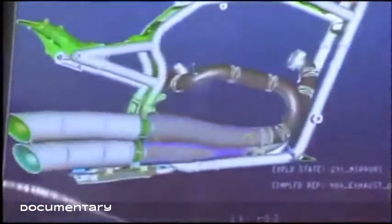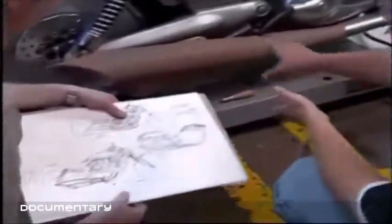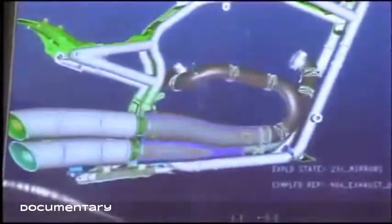An equally ingenious solution was finally found for making a big exhaust look small. With two mufflers in the stylized shape that styling had asked for, there's no way that we were going to be able to form essentially an S-bent shape. It was physically impossible. So we came up with the idea of a third volume.